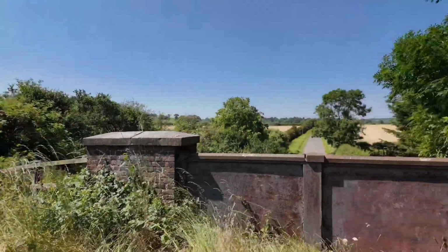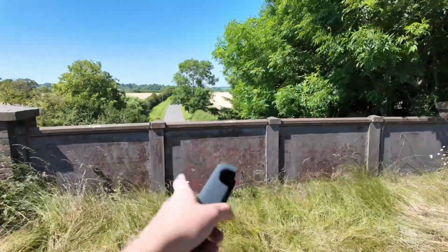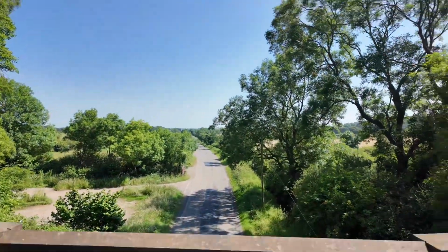Hello, people. Check this out. We're on an abandoned railway line. Well, a disused railway line. We're on a bridge overlooking a road. Look. It's wicked, isn't it?